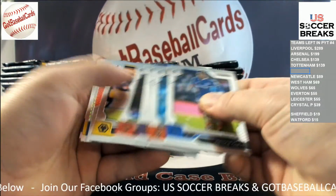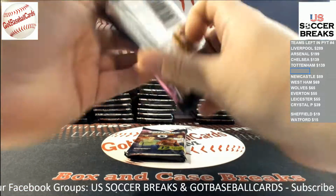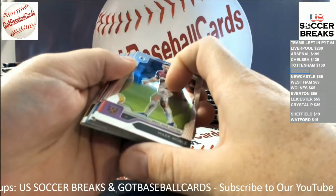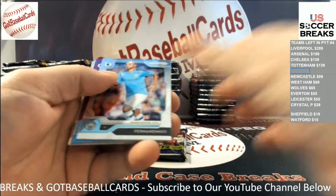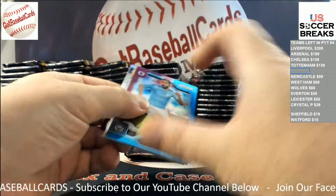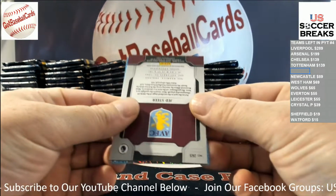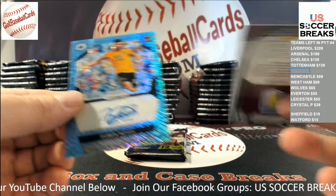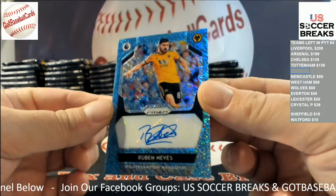Alright, where's our shimmers? Marcus Rashford. Matthew Ryan. We have 2 shimmers back to back. There we go. There's one of our shimmers. Raheem Mahrez. Good luck, good luck. Who's it going to be? How about going to the Wolves? Ruben and Neves.